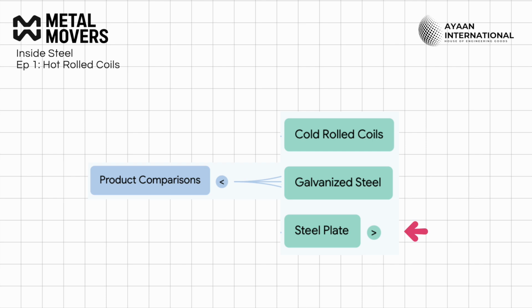And steel plate is a flat, thicker format compared to HRC. It can be stronger, but it's also more expensive. So each product has its own strengths and weaknesses. It's all about choosing the right material for the job.